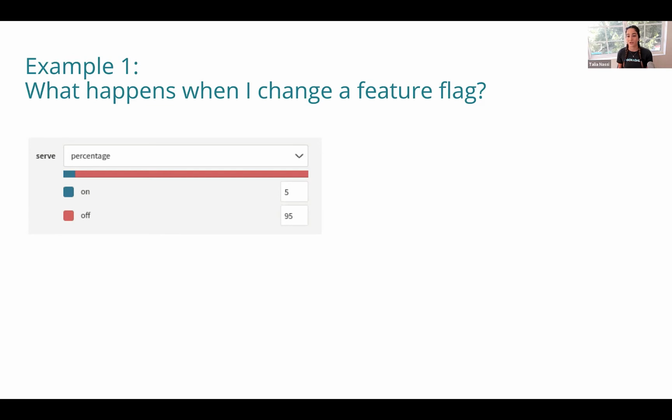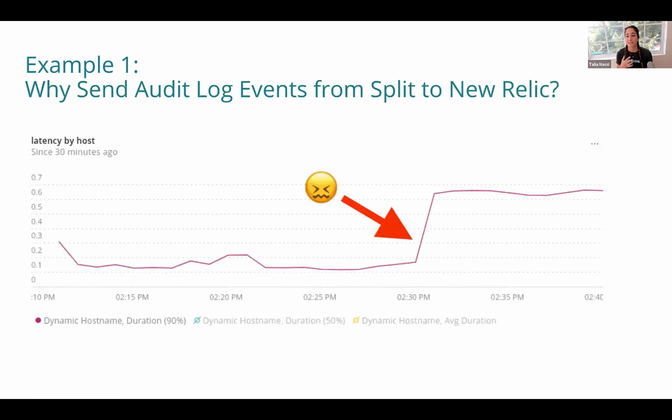And so it might look something like this. So you might see a step function or some sort of drastic change in your graph. And so what feature flags let you do is decouple deploy from release and change the exposure when you're ready. So in this case, someone's exposed to a feature that's causing latency issues, right? So this is a latency chart.